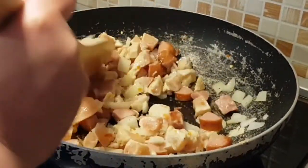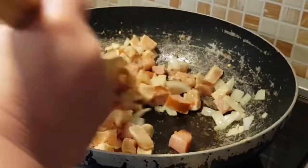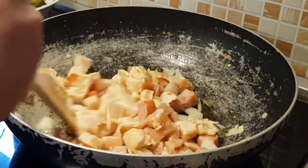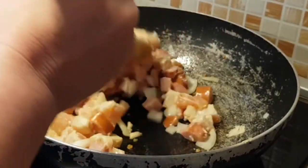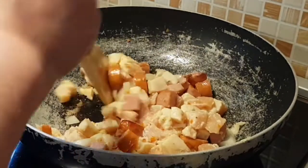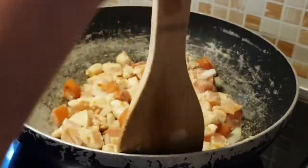So just a little bit of water at the bottom of the pan, and then I'll periodically let the water evaporate until there's just a slight browning on the bottom of the pan, and then add more and keep doing that until the chicken breast is nice and soft, and the onion as well. We want the onion to be soft too. There's nothing worse than undercooked onion in your dish. So that's how this is going to go.